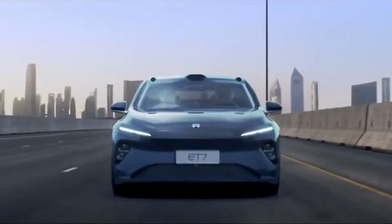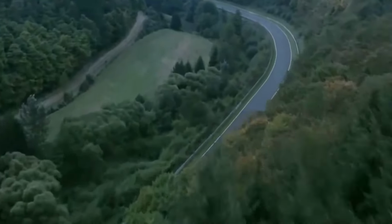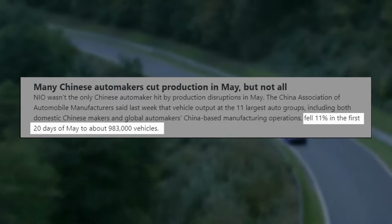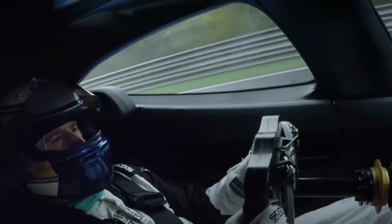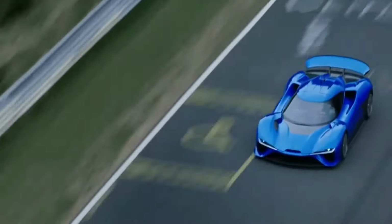And speaking of the semiconductor shortage, NIO wasn't the only Chinese auto manufacturer hit by the production disruptions in May. The China Association of Automobile Manufacturers said last week that vehicle output at the 11 largest auto groups, including both domestic Chinese makers and global automakers' China-based manufacturing operations, fell 11% in the first 20 days of May to about 983,000 vehicles. This isn't to say that all Chinese electric vehicle makers were affected, because NIO's rival XPeng actually said that they delivered 5,686 vehicles in May, which was actually an increase of about 10% from April. And this was coming after strong demand for lower cost models with lithium iron phosphate batteries.